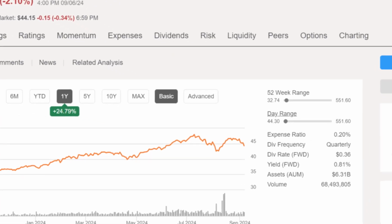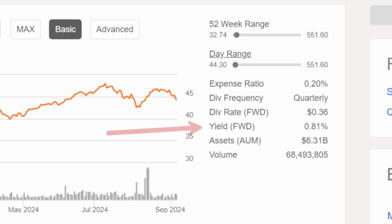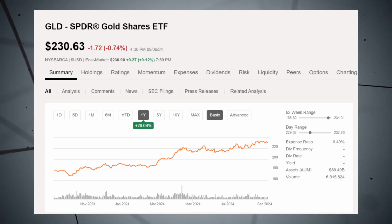I'd say it has a very average expense ratio of 0.20%, which still isn't quite as low as some of the other low-cost index funds. But even at 0.2%, that's still very minimal in terms of fees. It also pays a small dividend of 0.81%, which actually isn't too bad for a growth-focused fund. So although XLG might be considered just a little bit on the risky side, I do still think it's a very high-quality ETF. Which brings me to the next one, which is GLD, or the SPDR Gold Shares ETF.